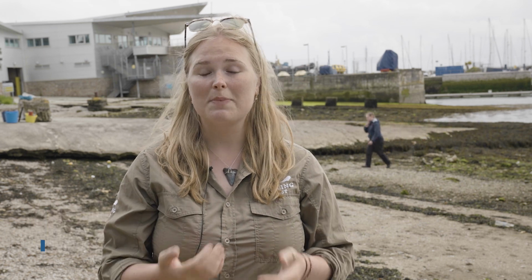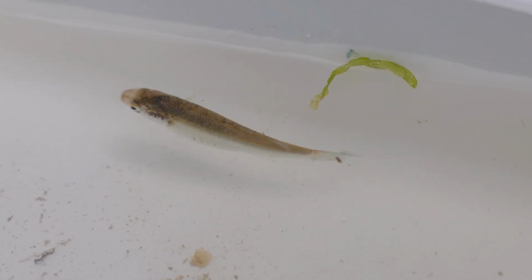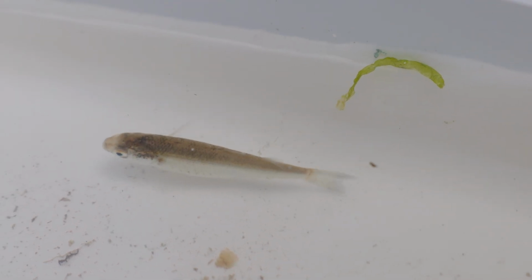The Angling Trust is working together with our partners on the FinVision project to communicate with and engage with the recreational angling community, especially the recreational sea angling community, to provide opportunities for getting involved in this really exciting citizen science project and also sharing the results with the community. Together, collectively, we can move forward to create a more sustainable future for our seas.